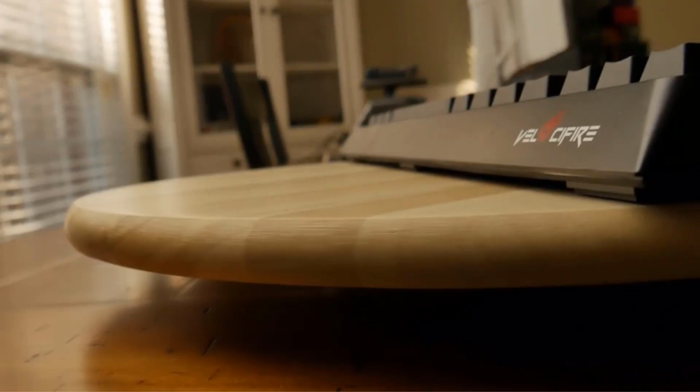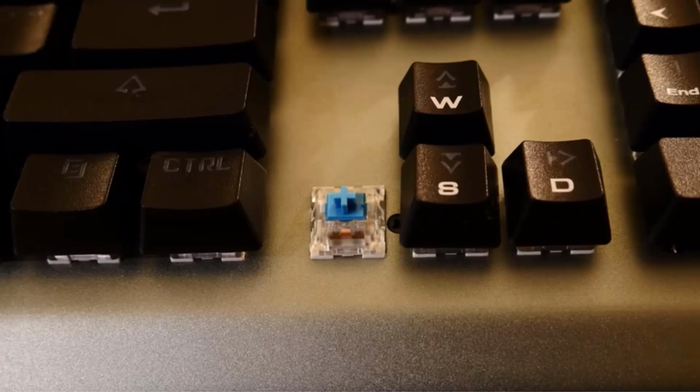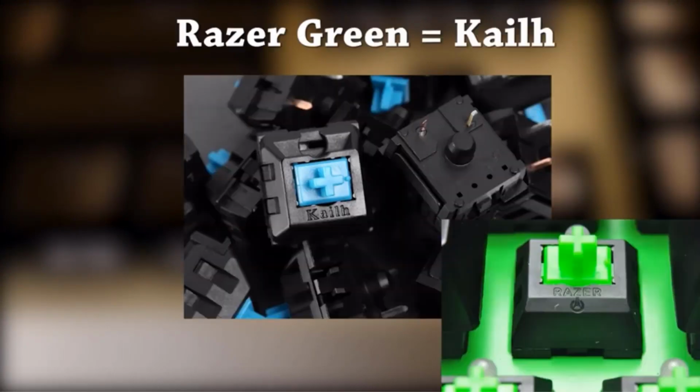Convenient multimedia keys: FN plus F1 to F12 provides Windows key lock for gaming, multimedia controls for entertainment, email and calculator. Compatible with Windows 10, Windows 8, Windows 7, Mac OS X, Windows XP, Windows Vista.